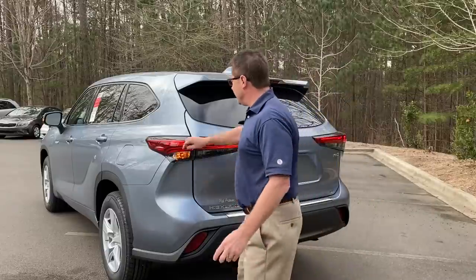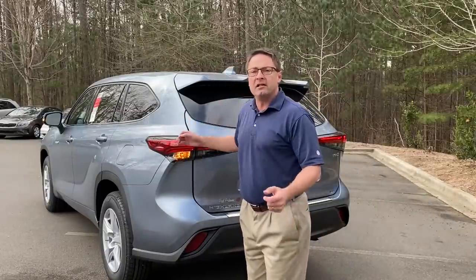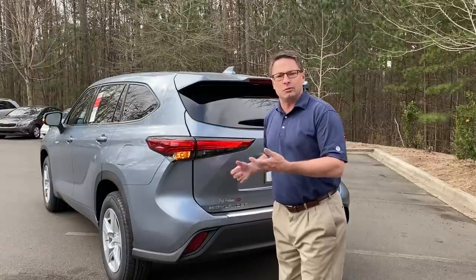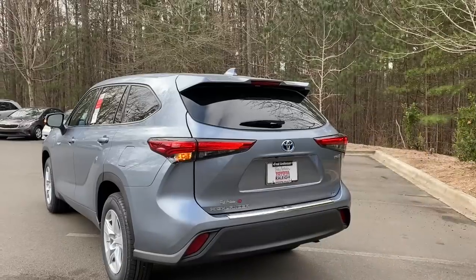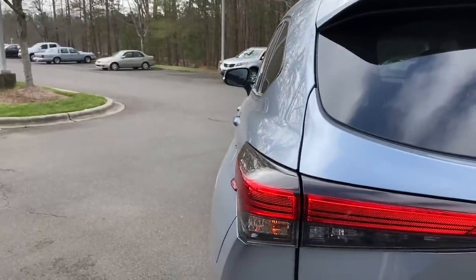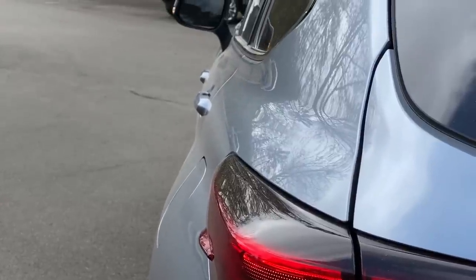Also, notice on the side here, I'm going to bring this in so you can see this little nub here. It's a vortex generator that pulls air in closer to the vehicle so that you get less wind resistance and better efficiency. Class, let's look at the vortex generator. There it is. See it? Vortex generator.